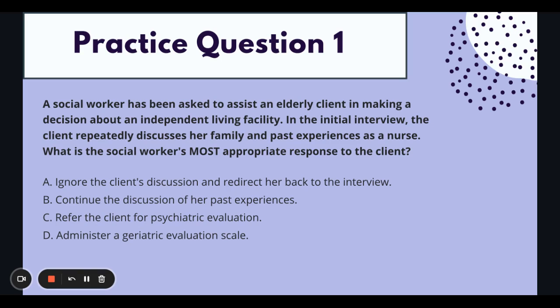So I would go ahead and first rule out C. C is not appropriate. We don't need to refer this client for a psychiatric evaluation. There's nothing in the question stem that demonstrates or suggests that that is an issue. So C would automatically be out.